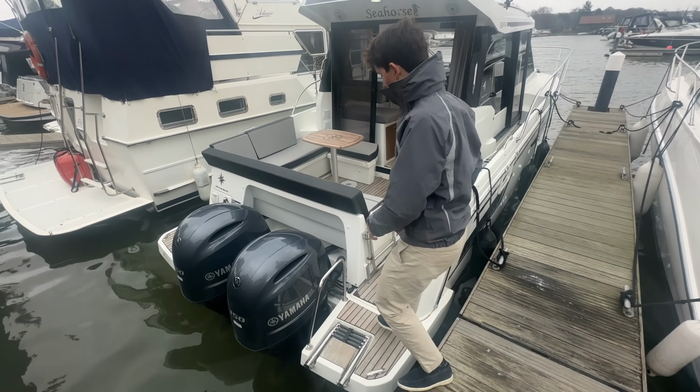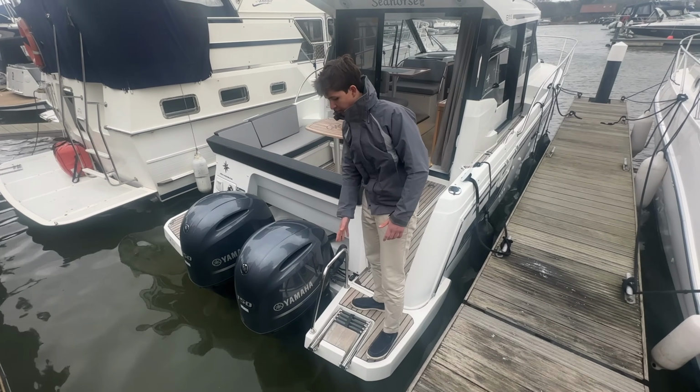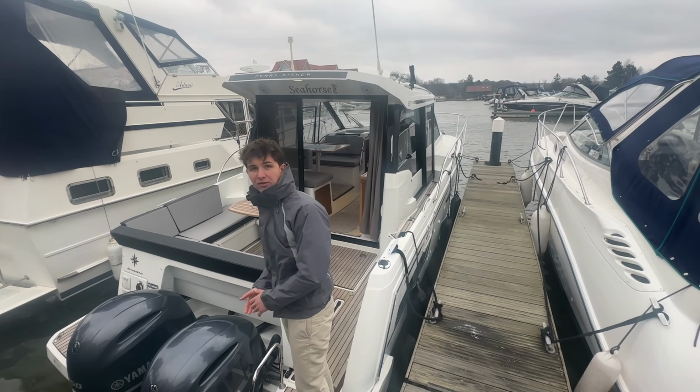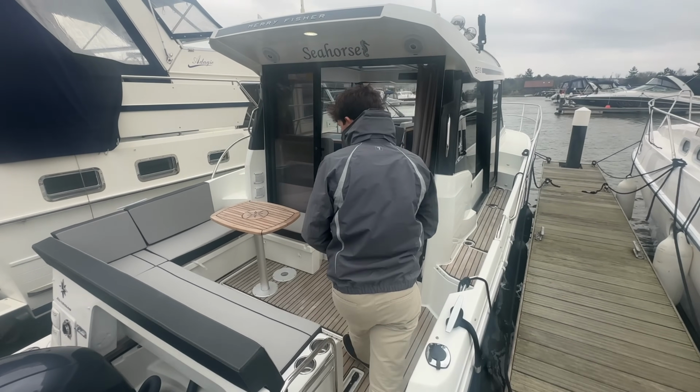So first thing to note on the bathing platform is you have got this grab rail along with the ladder as well. So when accessing by getting out of the water, you've got this grab rail here. Really nice feature on board. Everything feels really nice, good quality as well.